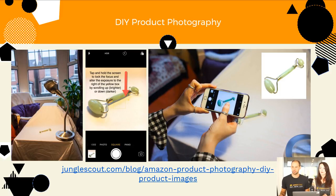So it's definitely possible if you're in a rush, you need to get your listing out there, or if you're trying to save on costs. It's relatively easy to follow the same process I did and create a decent main image. This is also a really good way to create more main images that you can test later on down the line to see if they improve conversions.